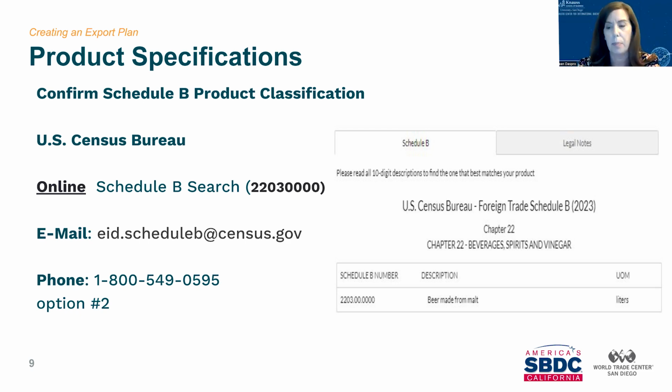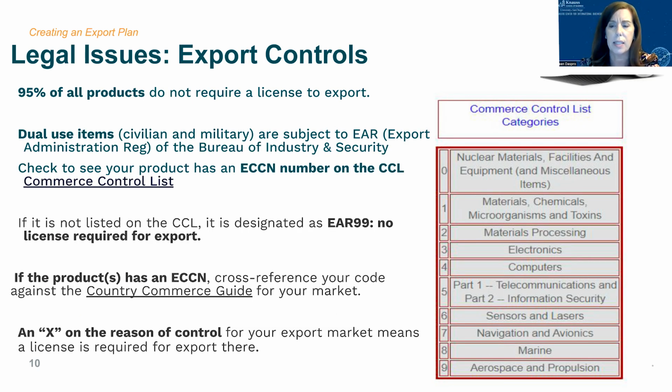That's our first step. And then our second step is to identify if there are any applicable export controls for the product. I should preface this by saying there are no export controls in place for beer specifically. And in fact, 95% of all products do not require any type of license to export.